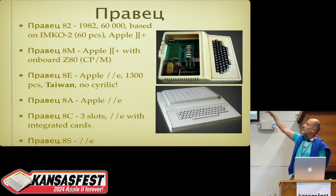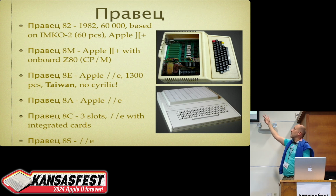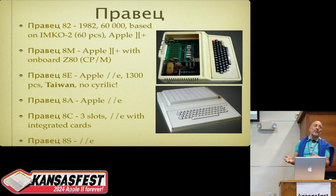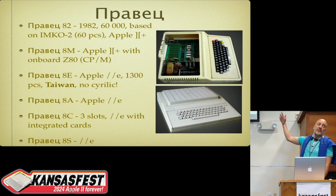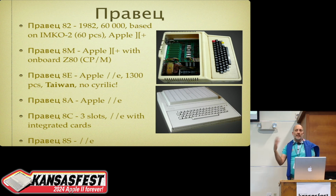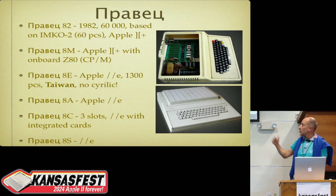They started with Pravec 82, surprisingly in 1982, and produced 16,000 pieces of this computer. It was based on IMCO 2. Again, it started at the Academy of Sciences, but the production went to Pravec. It was just an Apple II Plus with one difference. It had Cyrillic on it, switchable back to Latin.